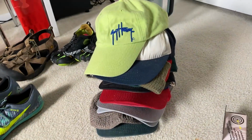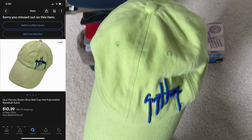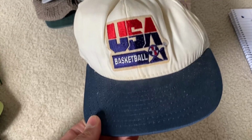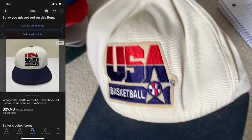A ton of hats. So Guy Harvey essential hat. There was a recent comp for like $10 to $12 for the same hat that was in worse condition. So probably 15 bucks on that. Vintage USA basketball. The brand on this one is AJD, I believe. There's a picture of the tag. If this were in better condition, I could get $30 for it, but it's a little bit worn, a little bit weathered. So I'm thinking between $15 to $20 for that hat.